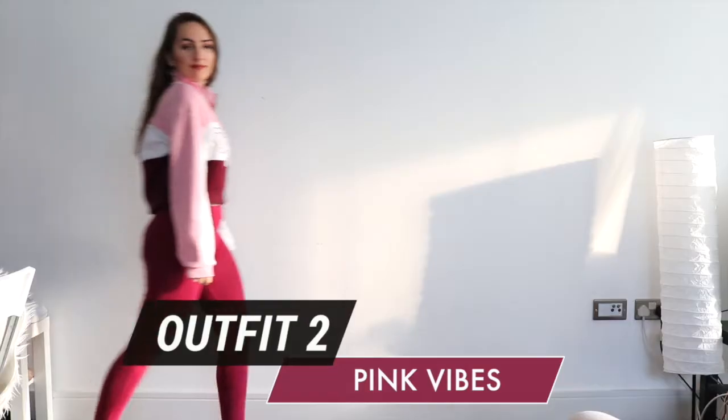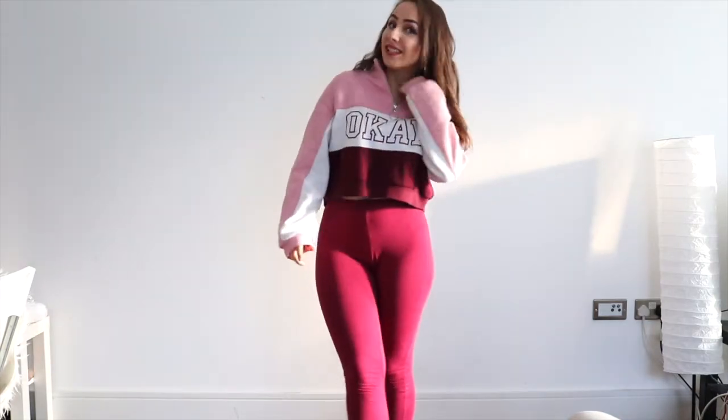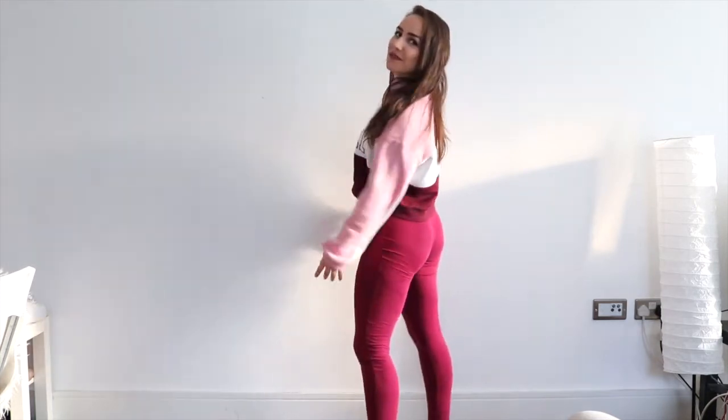Outfit number two. Alright everybody, the next one is this nice pink colored combo. I really like this little jumper as it doesn't have any hood, but also it's very comfortable and very oversized, so it's very good for nice lazy days. I paired it up with this nice pair of leggings that is also very stretchy and very comfortable. This is also going to be a very good option for you. In fact, this is the outfit I'm wearing at the moment. So this is the outfit that I really like as well.